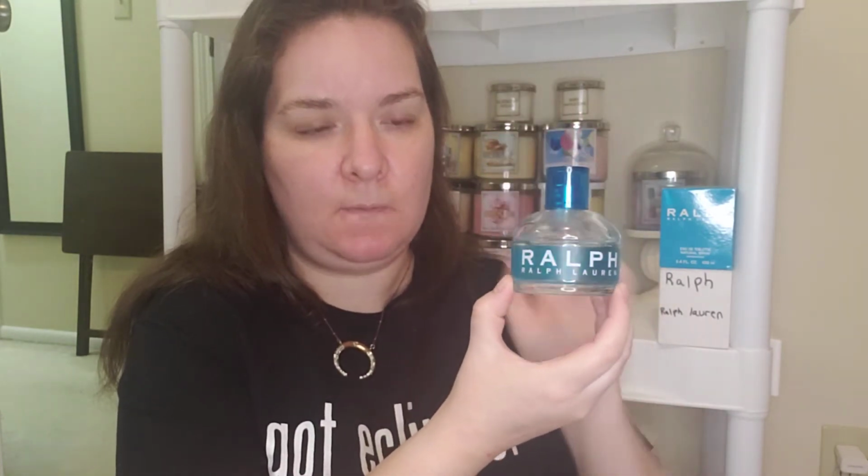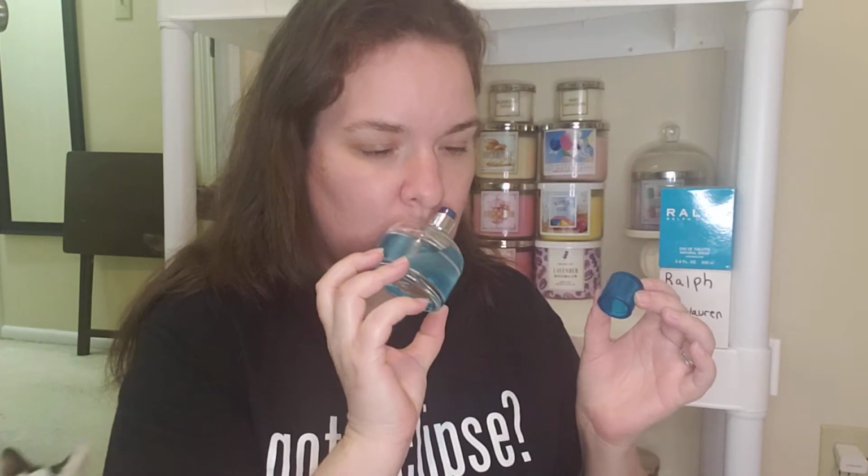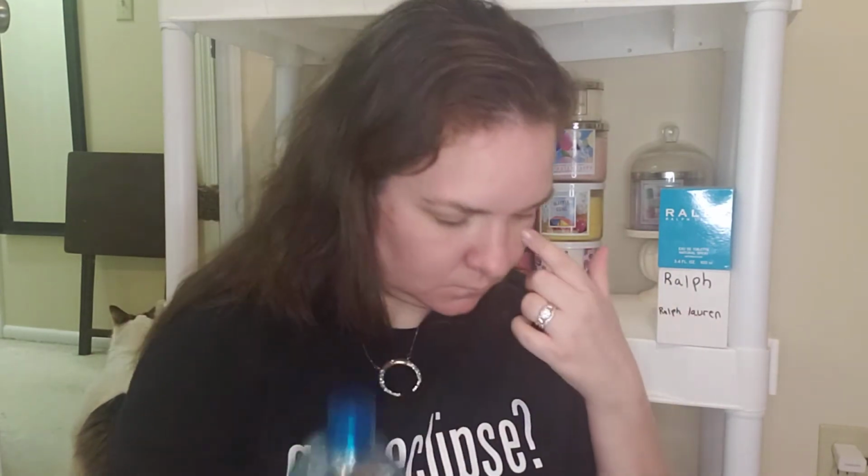Seasons to wear this fragrance. From what I wrote down and my research through Fragrantica, this fragrance is best suited for spring and summertime. So that is normally the time that I will choose to wear this. But like I said, I like this fragrance so much. This could be a signature fragrance for myself, and I would not mind at all smelling this in fall and winter. I would love that.